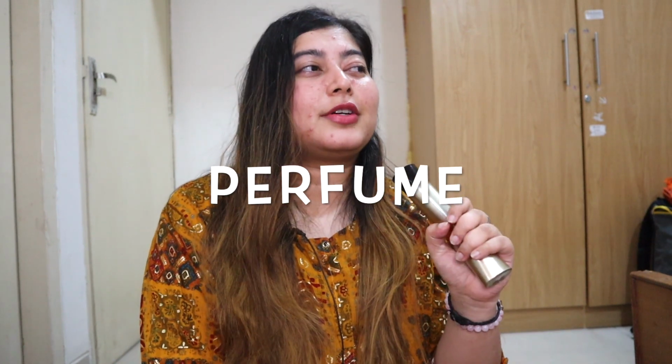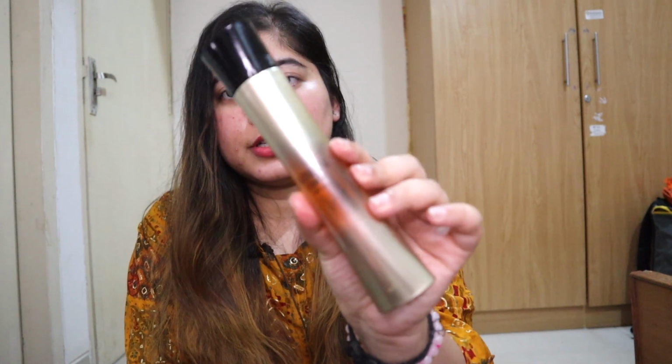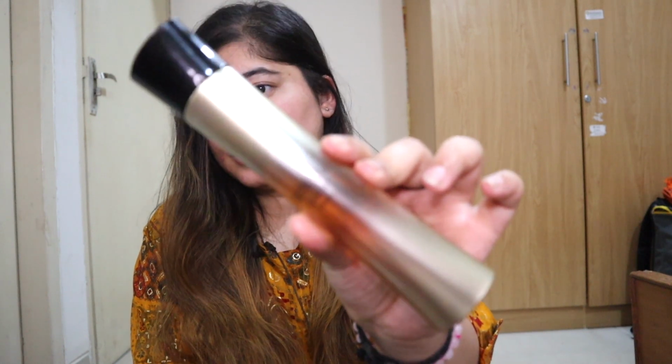The next product I have is a perfume. If you have known me, or if you have been around me, you would know that one of my favorite perfumes that I always have with me, or I usually apply a lot and often, is the Armani Code. And it's Armani Code for women. This is the one. Okay, this is the bottle.